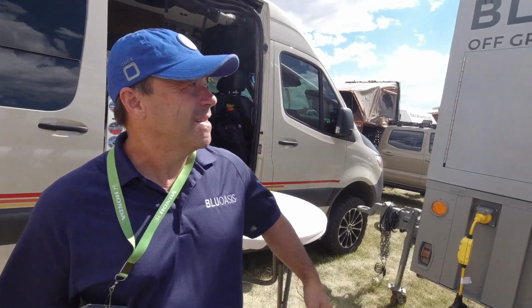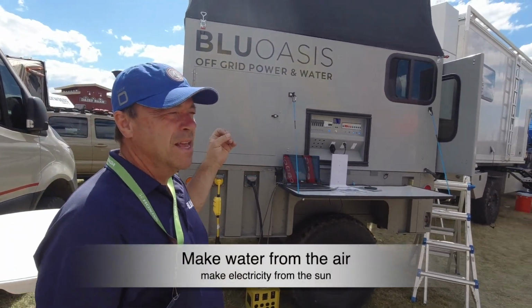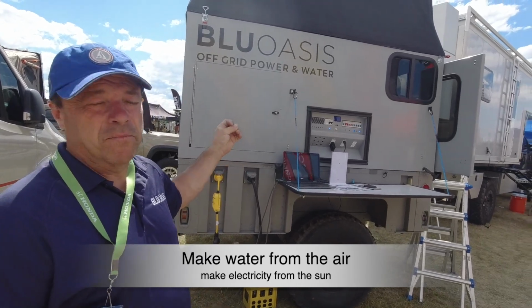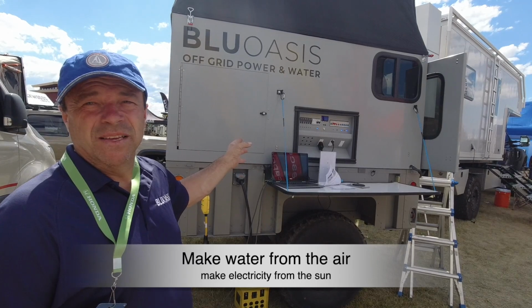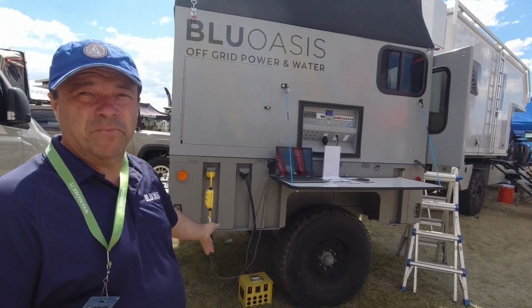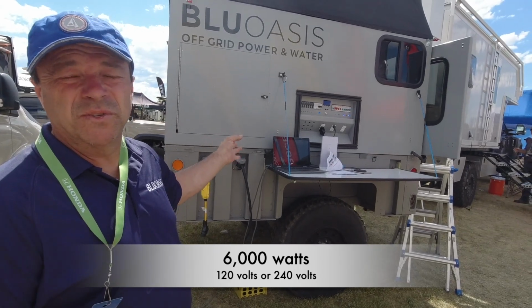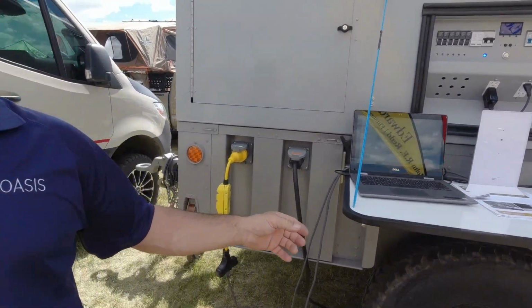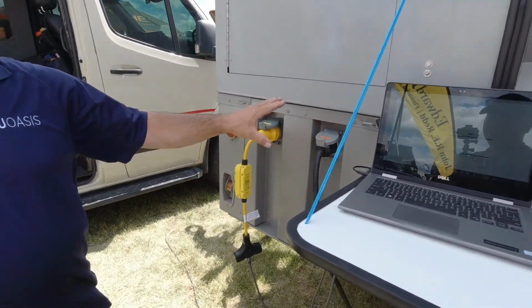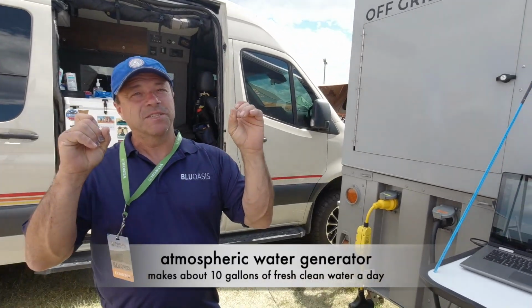Hi, I'm Mike Leslie, and I'm from Blue Oasis, and this is our Blue Mobile unit. We have a whole family of products. We basically make water out of the air, we make power from sunlight, and we have a big battery to store it with. So the mobile product here we have 6,000 watts of 120 or 240 volt power. We have a little box here, a little thing connected, and that lets us power an atmospheric water generator.